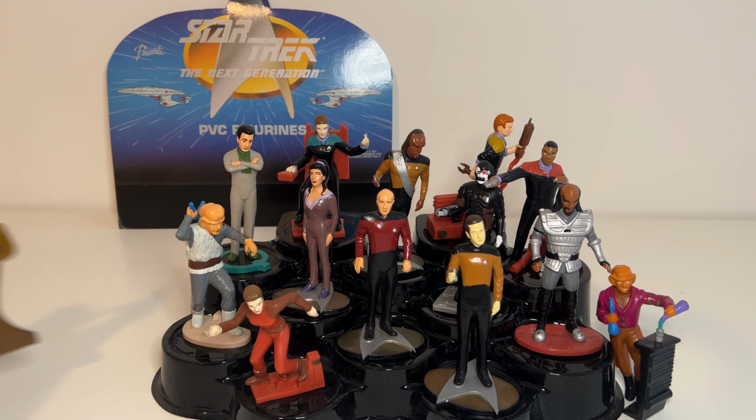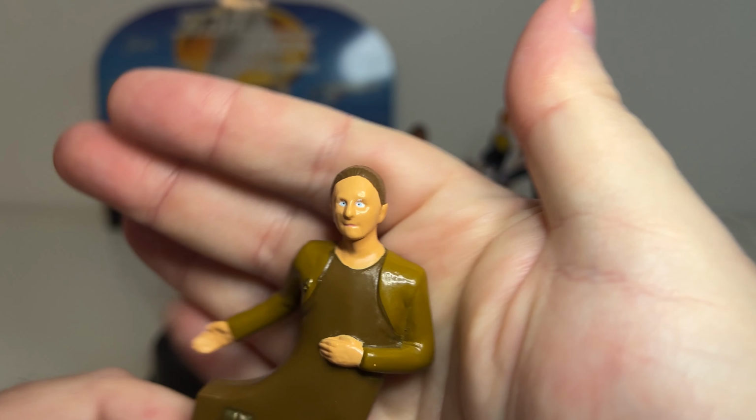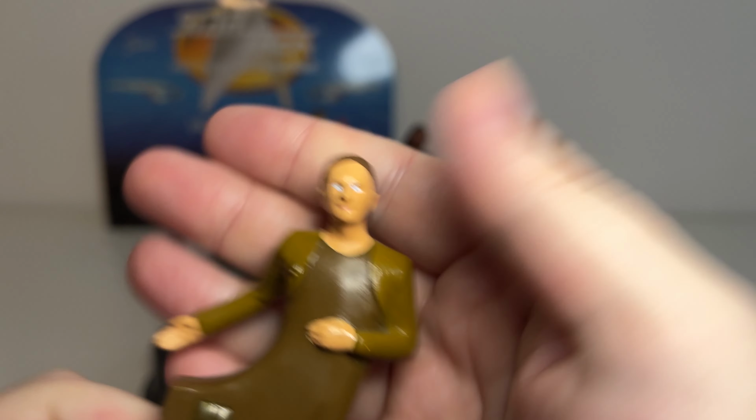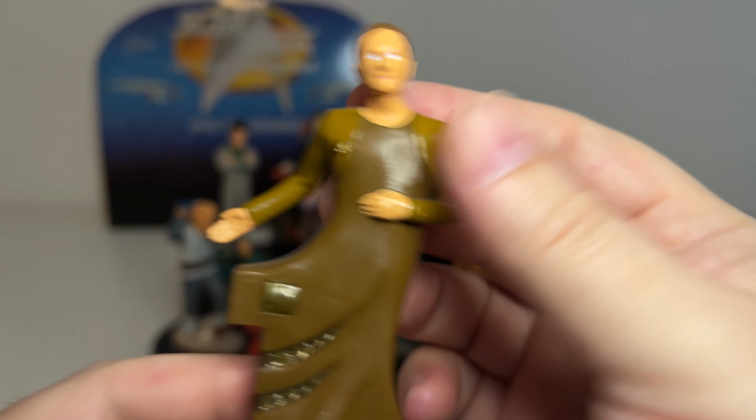Then we got another one that's off the stand here. It's Odo. And again, just pupils. He's got his little comm badge right there. His Bajoran comm badge. Bajoran outfit.